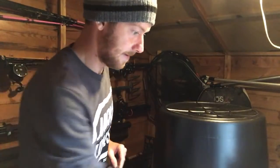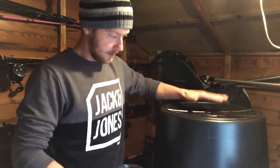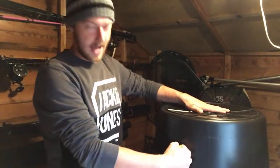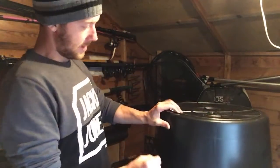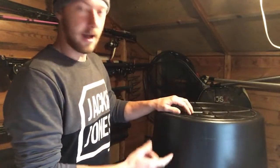What's going to attract them? Glow lights and bait. Sounds like a plan. Keep it simple. Exactly, mate. That's what I'm trying to do. But I do want some sort of hatch on the side where I can just unclip it. And then I can just take the stuff out. But I'll probably catch lobsters in this.